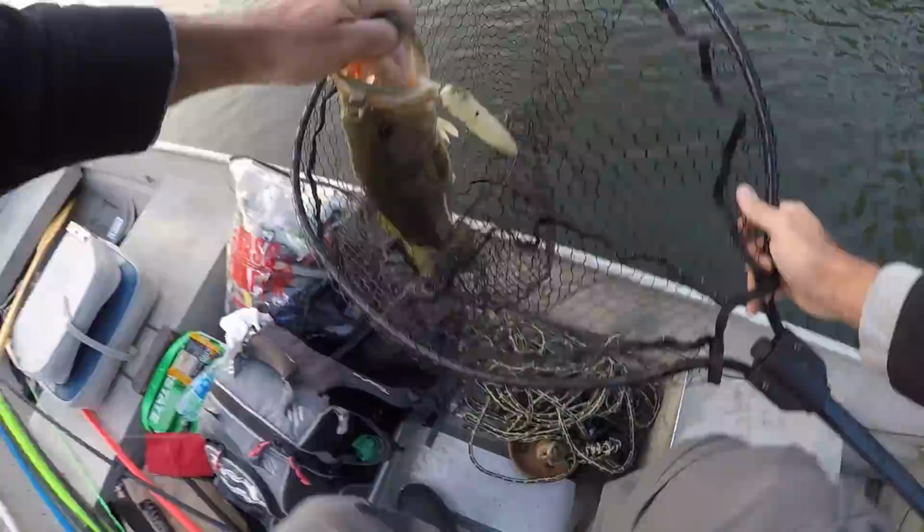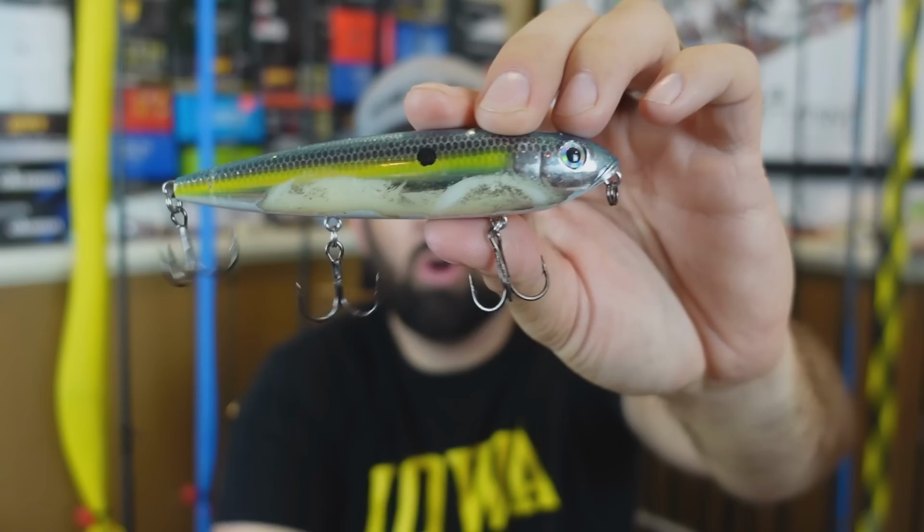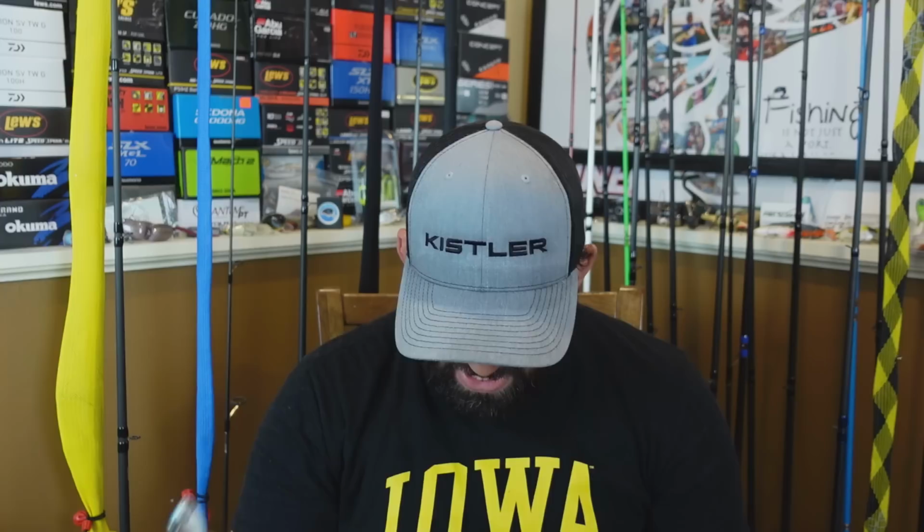A chrome, this one had kind of a white belly, but the whole sides of this were chrome. It's a sexy chrome. This is the Strike King Sexy Dog. Truly one of my favorites. And you can see this thing has been through wear and tear. All this is hook rash. This used to be all white and chrome, and it's rubbed all that off from using it so much. But that's truly one of my favorites because of the size. It walks super easy. You can be a novice and learn to walk this thing in no time. Great action to it. KVD Sexy Dog.